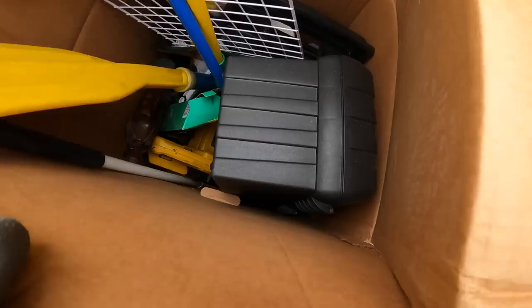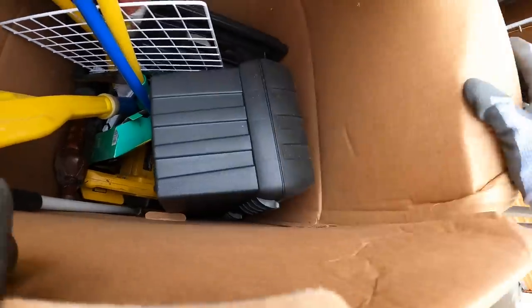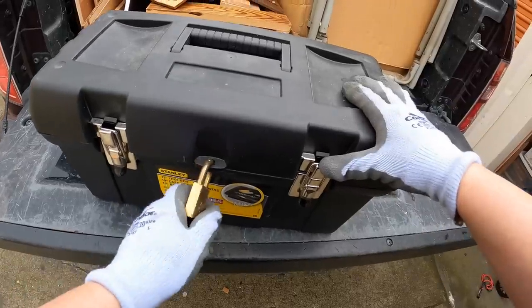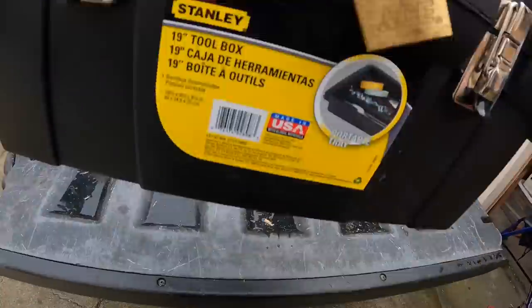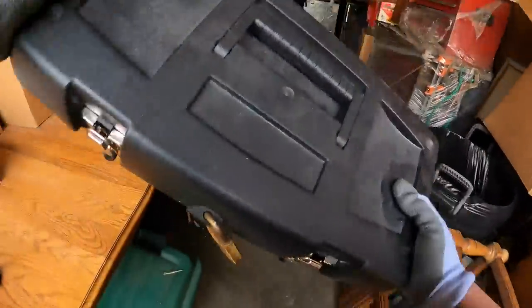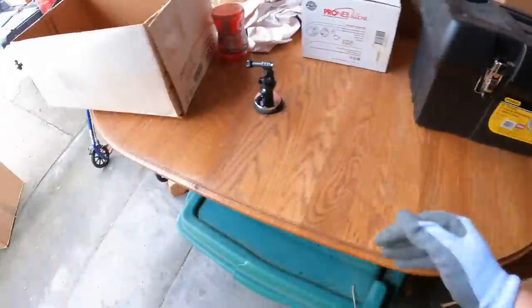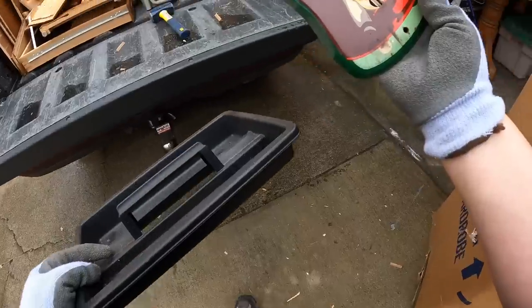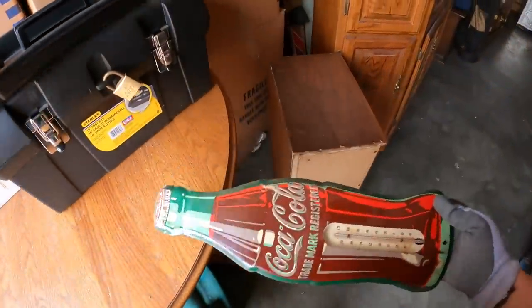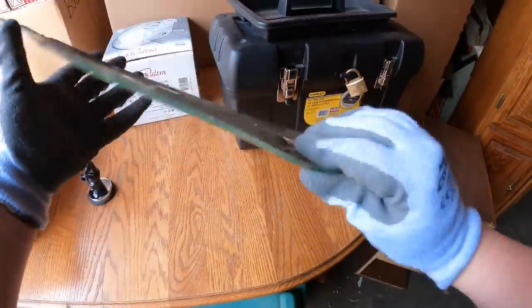All right, let's see what we got in here. Okay. Ooh, I see some interesting stuff in here. What is this for? I found some keys early on, but there's nothing in there. I mean, I'm like 90% sure there's nothing in there. I'm not sure why they would lock that. We'll take it home, see if we can find that key. If not, we'll cut that open. It's a good toolbox. Coca-Cola thermometer. That's neat. And this might go to that. I don't think so, but there's a chance.